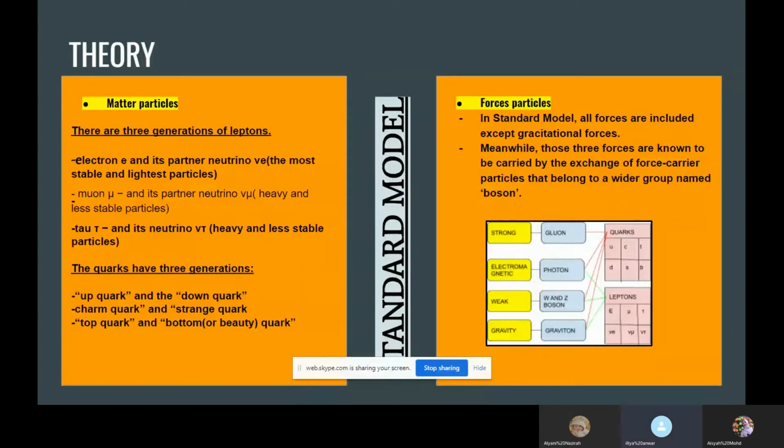Why was the LHC created? The main reason is to increase our knowledge and understanding of our universe. Behind this machine, there are a few theories, such as the standard model and the Higgs boson, to understand our universe's structure and how it works, as well as to prove the existence of subatomic particles.